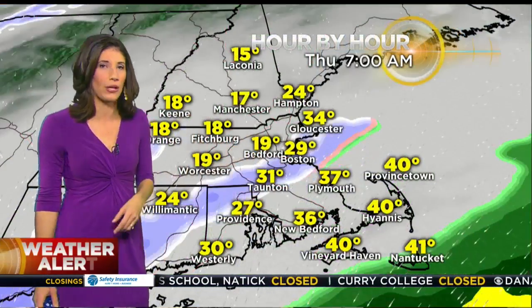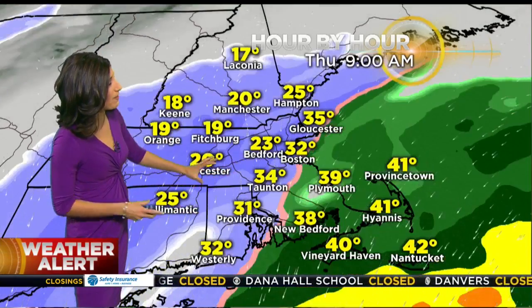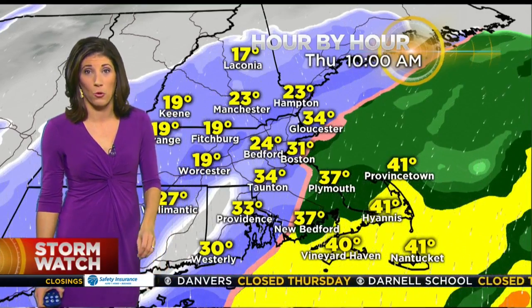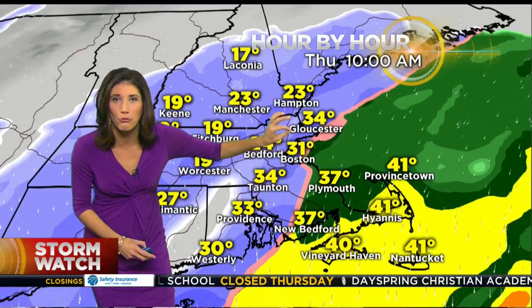So let's time things out here. We're talking about snow filling in between now and 7 a.m. Light snow for the most part, but then filling in and ramping up, becoming moderate snow by the time we get to mid to late morning. The rain-snow line may creep up towards the tip of Cape Ann briefly late morning.